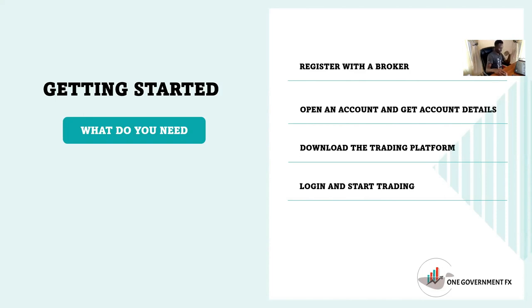What do you need to get started? Of course, you need to register with the broker. You need to open accounts and get your account credentials. You need to download the trading platform, then log in and start trading. So it will show you everything here, step by step. On your own, you should be able to do all of this. So I'm going to take you through this step by step.